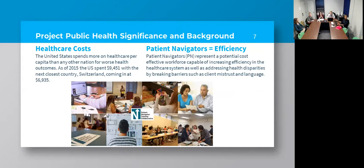So how do patient navigators fit in? Well, they represent a potentially cost-effective workforce capable of increasing efficiency in the healthcare system, as well as addressing health disparities by breaking down barriers such as client mistrust and language.